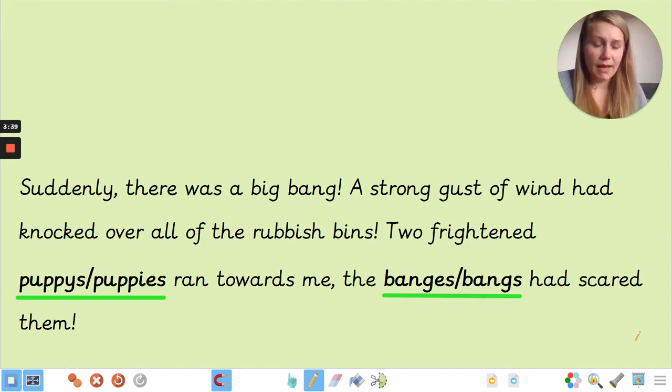Suddenly there was a big bang. A strong gust of wind had knocked over all of the rubbish bins. 2 frightened puppies ran towards me. The bangs had scared them. Okay, so same thing again. You need to decide which of the spellings is correct for the plural forms of those nouns. Pause the video and have a go.